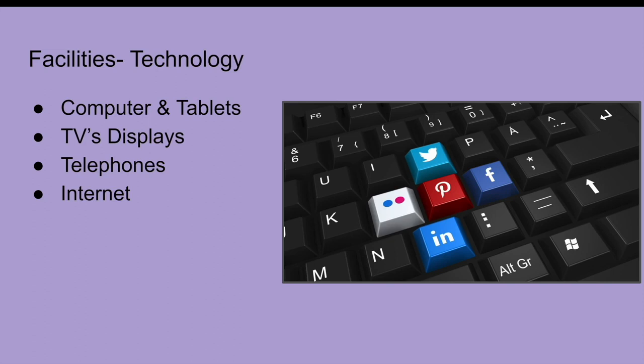Telephones. I use just a regular old cell phone that I have, and I use it as a second line, and that's the number for the school that people contact me on. So it was a lot cheaper than actually having a phone line put in.